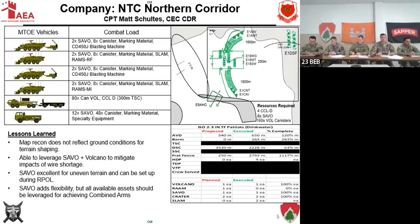So we found that SAVO was excellent for uneven terrain. The traditionally vehicle launched Volcano obstacles get pretty hazardous in some of the wadis and rolling, rapidly changing elevation terrain that NTC offers. And we were able to mitigate a lot of that risk by hand emplacing with the SAVO.